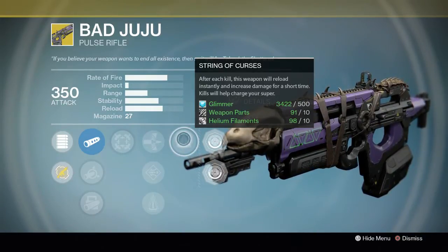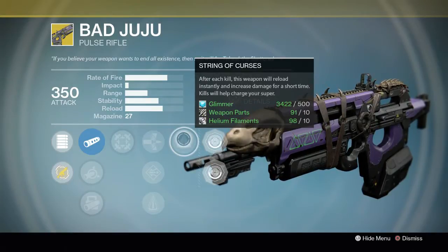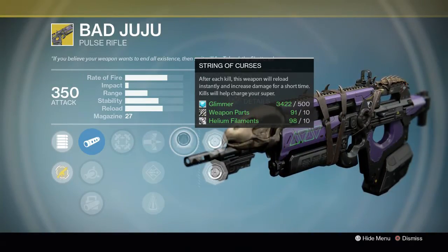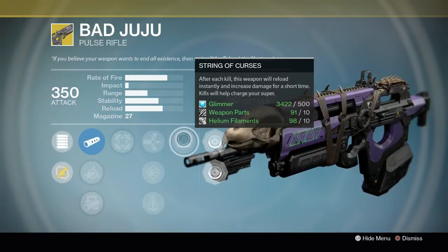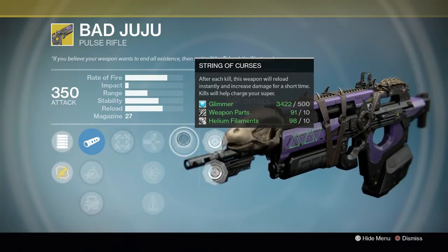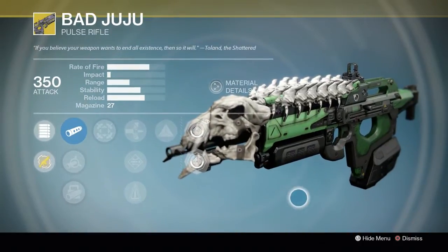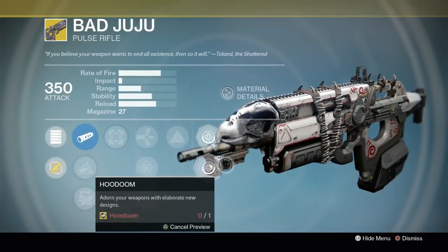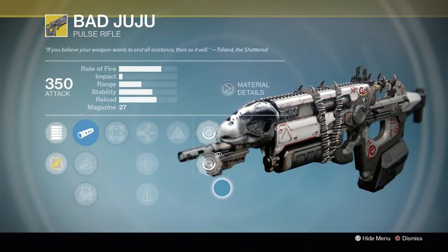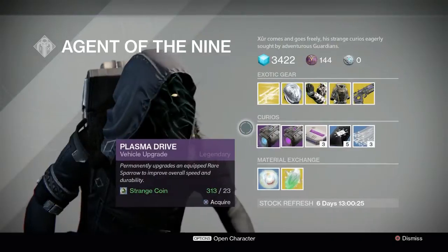So if you take this gun into PvE, any Nightfall or something like that, and you see a whole string of adds like Thrall, and you just start killing them, not only will your ammo constantly reload and you won't need to be reloading all the time, but your super is going to charge significantly faster because of this weapon. This one also has the Dragon's Bane, which is probably one of my favorite ornaments that they introduced, as well as the Hoodoo, which I also have on my other account, my Titan. So it's an awesome gun. If you don't have it, go ahead and pick this up.